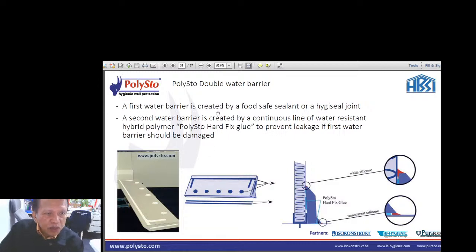A first water barrier is created by a food safe sealant or a Hygisil joint. A second water barrier is created by a continuous line of water-resistant hybrid polymer, Polysto hard fix glue, to prevent leakage if the first water barrier should be damaged. So you would see here this sealant that is being used, Hygisil, this red one, not allowing water to enter.